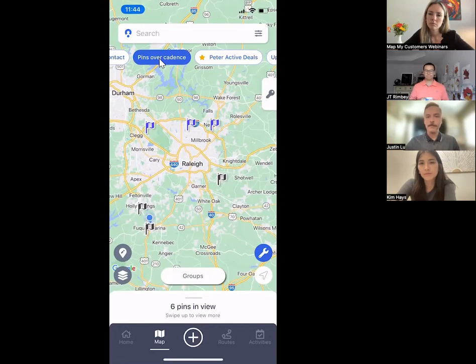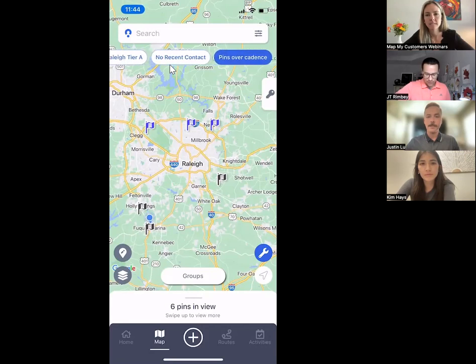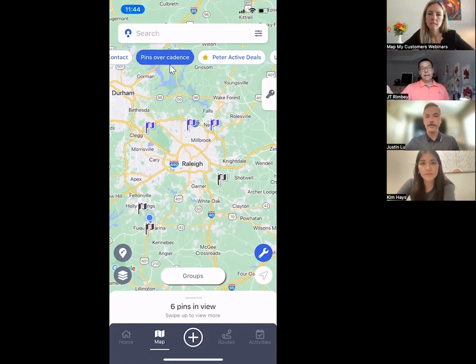Yeah, Justin, I love that. Thank you for saying that. I had actually intended to show pins over cadence and not the no recent contact. The pins over cadence, this again goes back to the account segmentation strategy. Do you have tiers of customers where you've strategically thought through that a tier A account should be seen once a month in person, a tier B account should be seen once every 90 days, and a tier C account maybe once every 6 months?